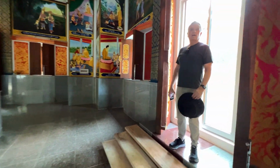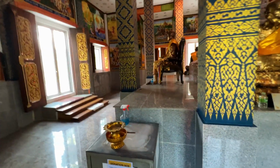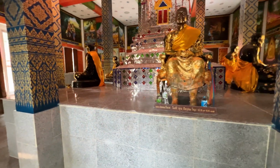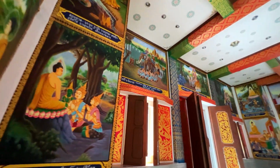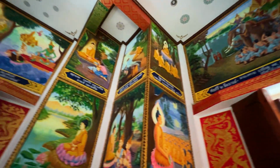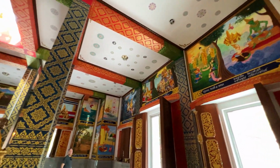Have you noticed how they give the monks water? That's what I'm guessing. I presume. Looks like we're the only ones here. My guess is that these are all former monks of the order. And there are beautiful paintings on the wall. Wow. If I had to guess, these are all moments from the life of Buddha.